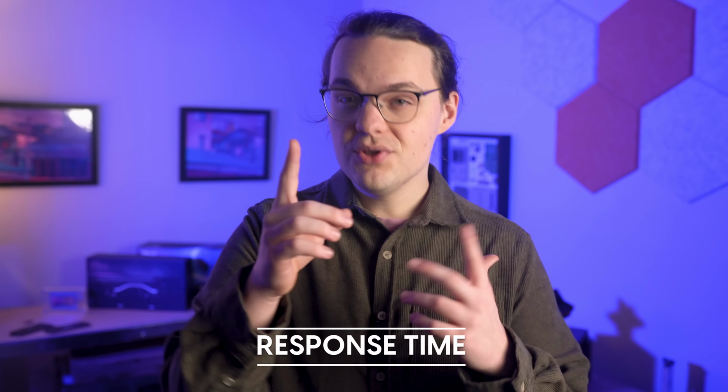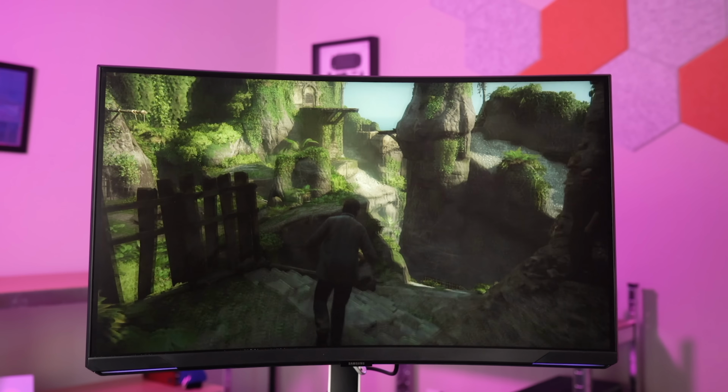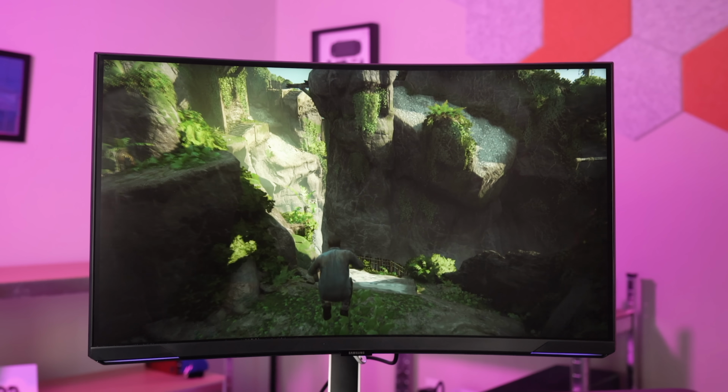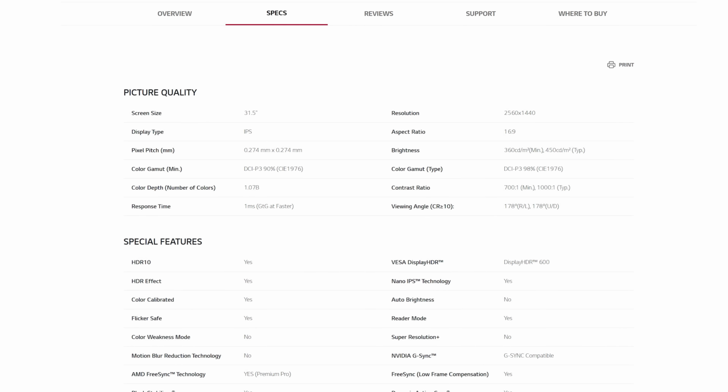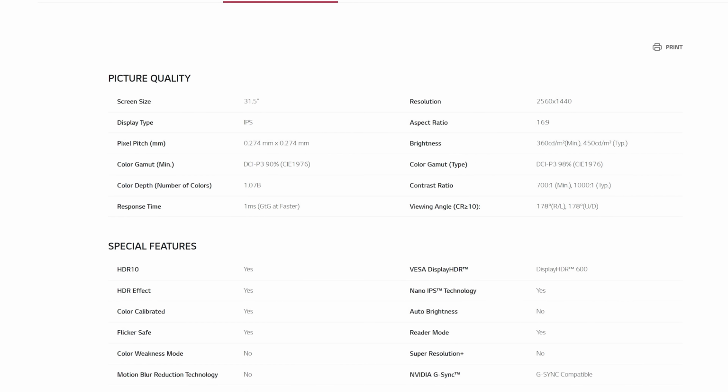Now, don't confuse your response time with the response time of the monitor. Those are different things. Response time on a monitor is how quickly a pixel can change from one color to another, and for gaming, lower response times are better. Higher response time makes the monitor feel like it's dragging a little bit, and you'll sometimes see smearing across the screen. Most gaming monitors advertise a response time of 1 millisecond or less, which makes shopping pretty tricky.